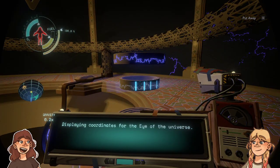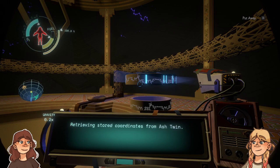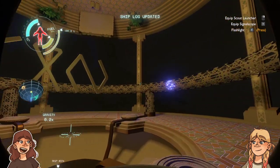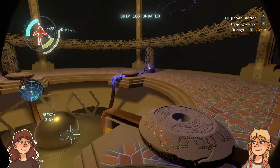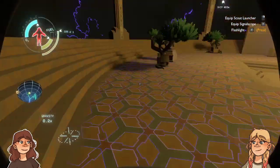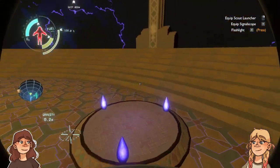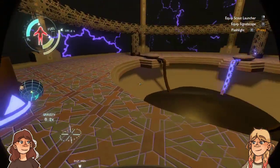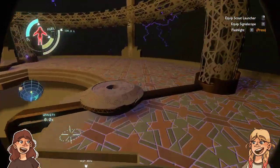Displaying coordinates for the Eye of the Universe. Retrieving stored coordinates from Ash Twin. I think I accidentally moved this. So let's... Oh god. No. Why did that happen? Did I just accidentally walk on the thing? I must have accidentally just walked on that. You did, yeah.